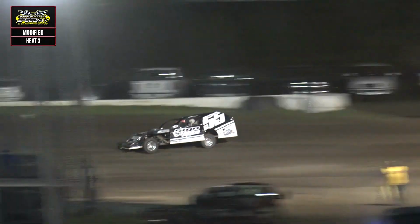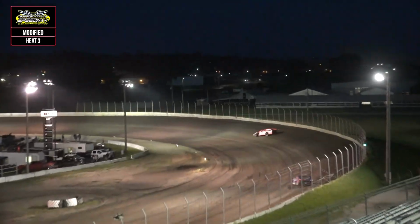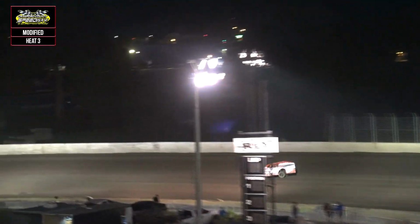That is going to be problems for the 8 of Mike Jensen as he calls no joy. Pulls it pit side, will be done for the heat race. White flag is out, 1 more lap to go. Can the champ pick up a heat race win?